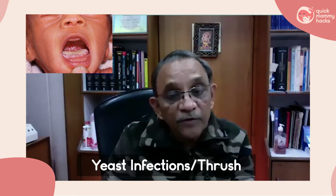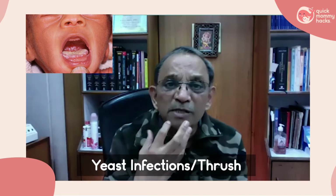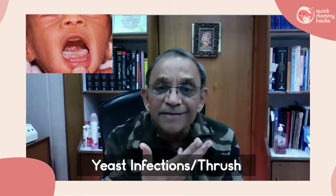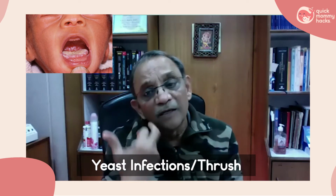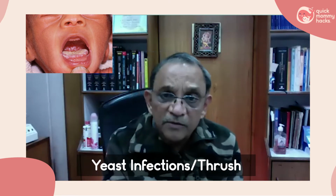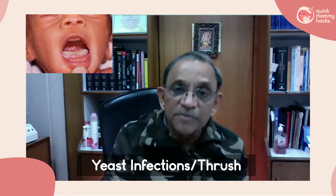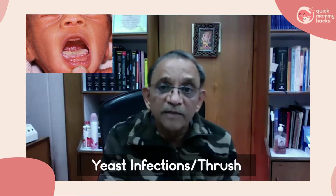For that, we must rule out whether the blood counts are normal. It looks as if there is a milk layer or a curd layer inside the mouth. It looks like a whitish thing on the tongue, on the inside of the mucous membrane, the oral mucosa. That's how it looks. And if it is serious, then it becomes painful and the child will stop sucking. That's the problem.